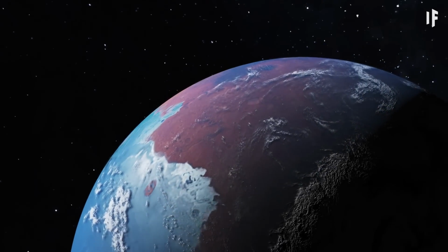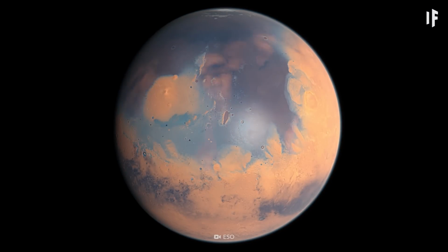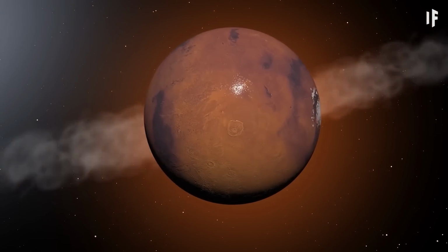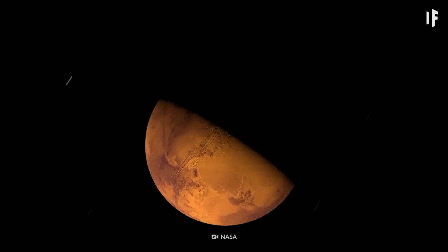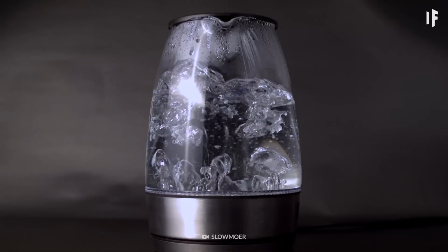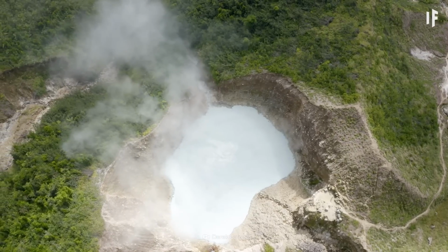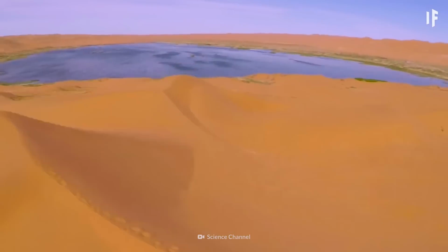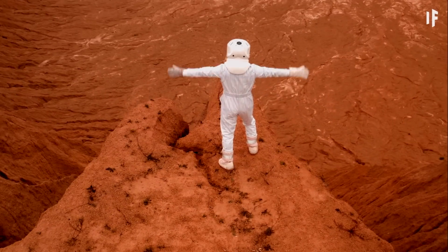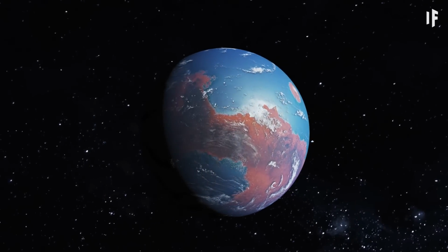But just because you were able to bring enough water to cover half the planet, that wouldn't mean it would last. Because of Mars's low atmospheric pressure, all this water would easily boil away. Well, wait, how would it boil away if water's boiling point is 100 degrees Celsius? Aha, well, that's the boiling point on Earth. On Mars, the water would start to boil at 0 degrees Celsius.